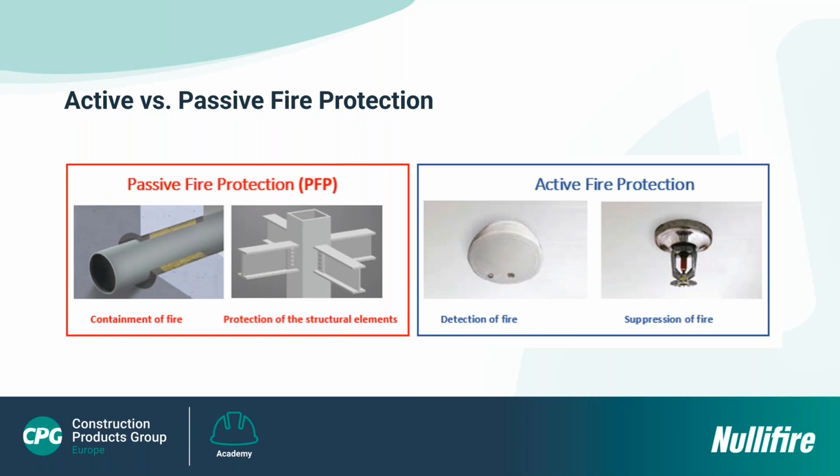So to tackle fire, you've got two different elements normally in a building. You've got your active fire protection, and then you've got your passive fire protection. Active fire protection is things such as your sprinklers, alarms, carbon monoxide detectors. They're things that need to be activated. So they'd need an actuator or someone to get them to work and to operate.